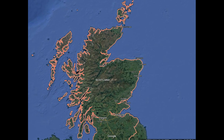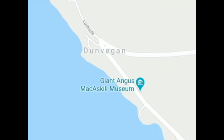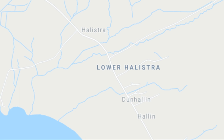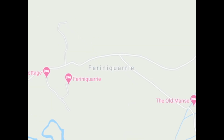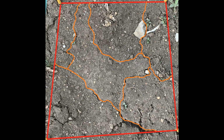My ancestry is from Scotland. They originate from the Isle of Skye. There's some of the most amazing names there, things like Dunvegan, Edenbane, Halistra, Dunhallen, and then of course there's the pretty weird stuff like Fasach and Fediniquari, and I'm probably going to butcher this, but Yiginish. Anyway, I think you get the picture. My goal then was to take some of these names and start putting them on the map.